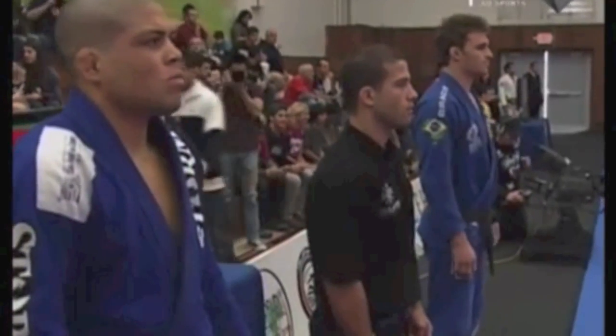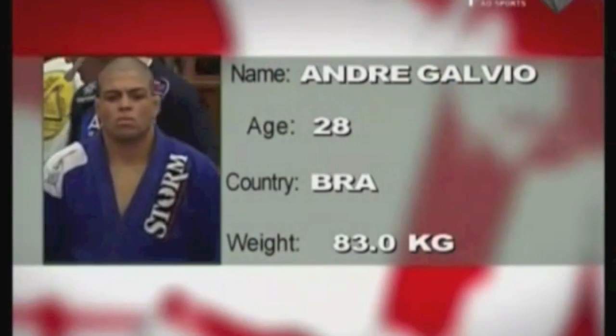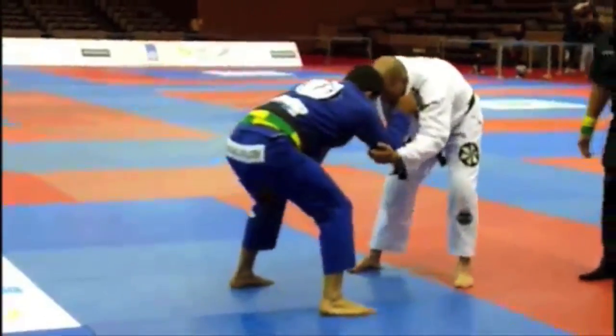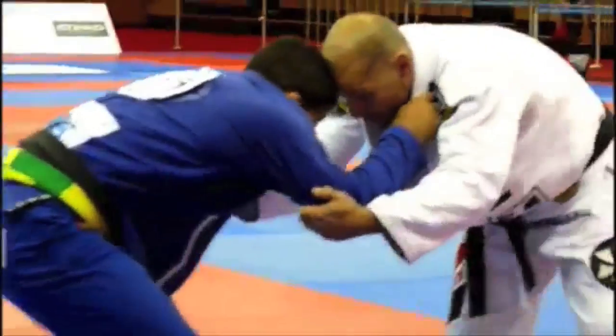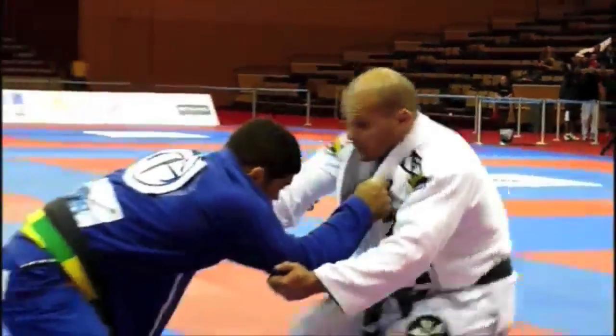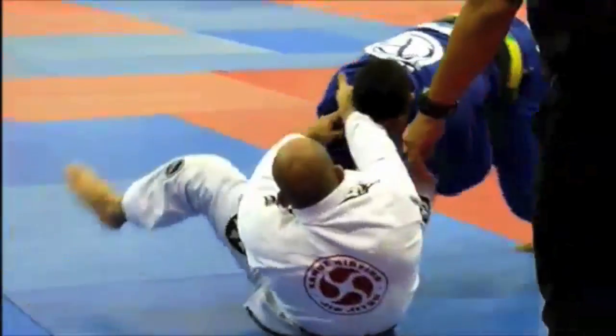Today we're going to be reviewing Andre Galvao and a small study that we did on his competition game. One of the really interesting things we found in taking a look at Andre's game is that in most cases either himself or his opponent pulled guard in their matches, as you can see here against Andre Galvao.